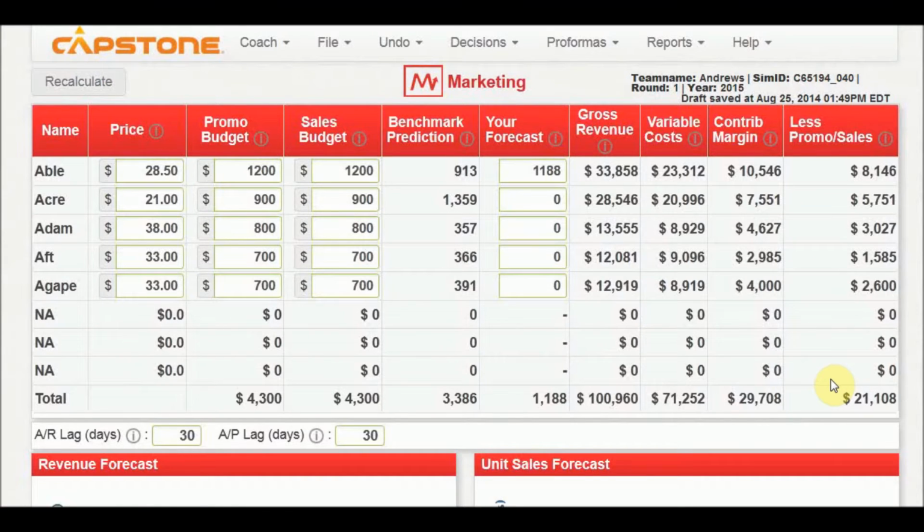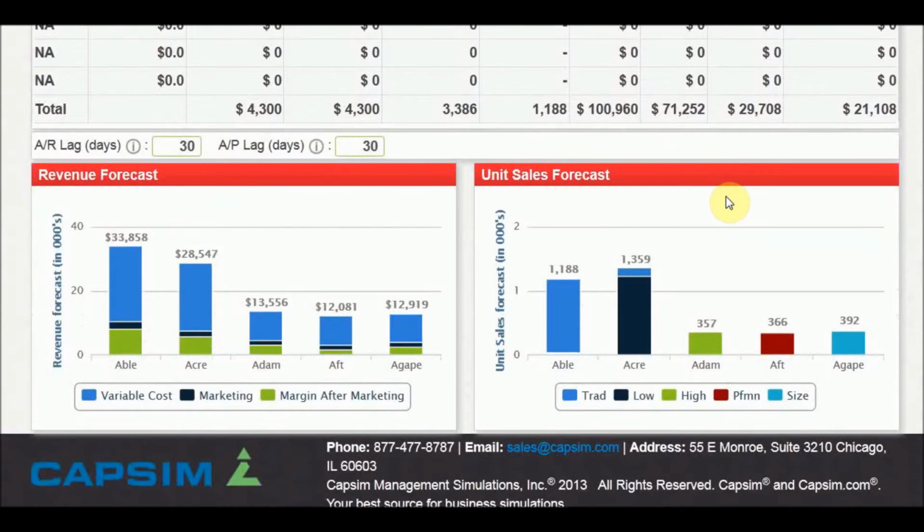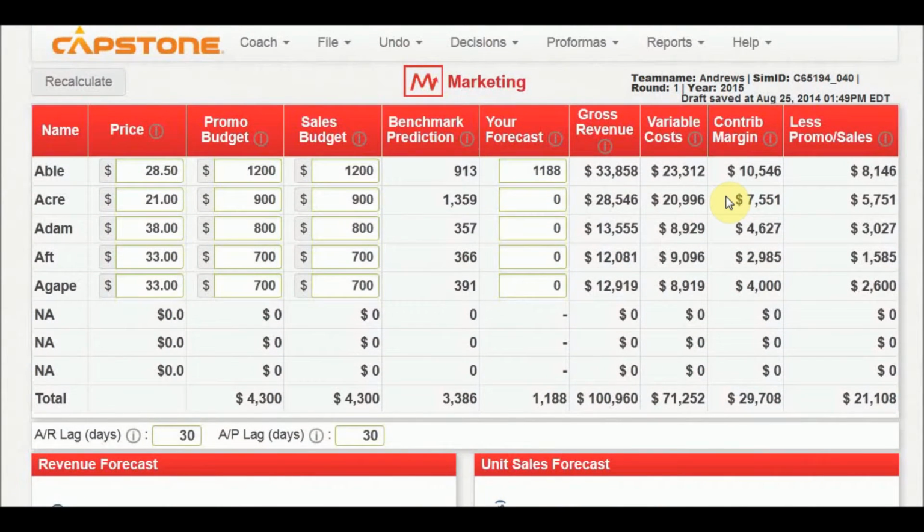What are we anticipating? Well, we're probably going to anticipate that it's very possible to do, because we have the production ability to do it without having to go into overtime costs. And it's really up to you whether or not you think that that's a reachable number or not. I think 1,000 would be very reachable, but if you want to push it to 1188, go for it. I would probably even feel comfortable pushing it higher, but it's totally up to you.